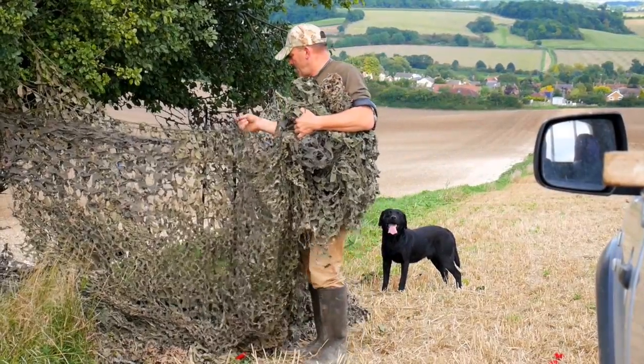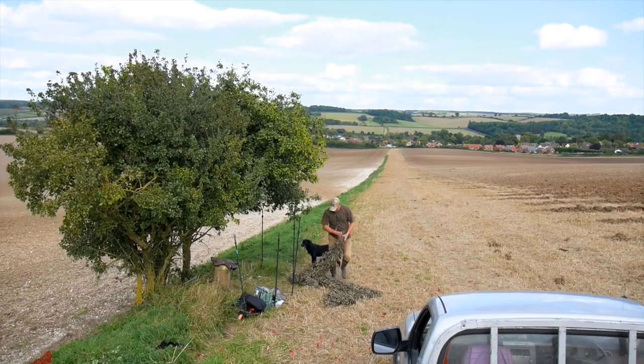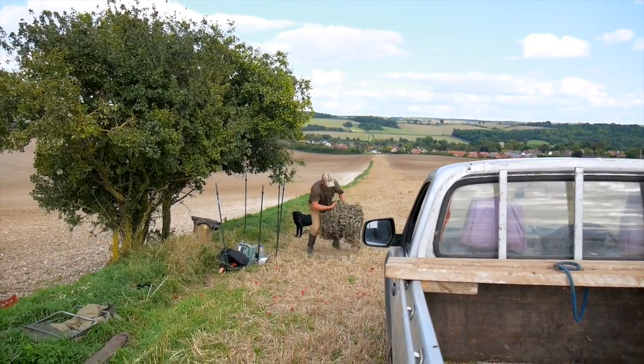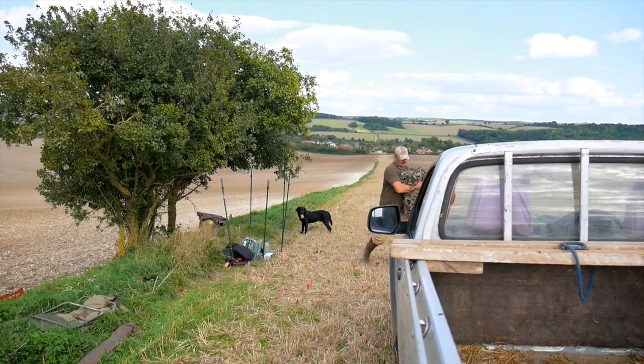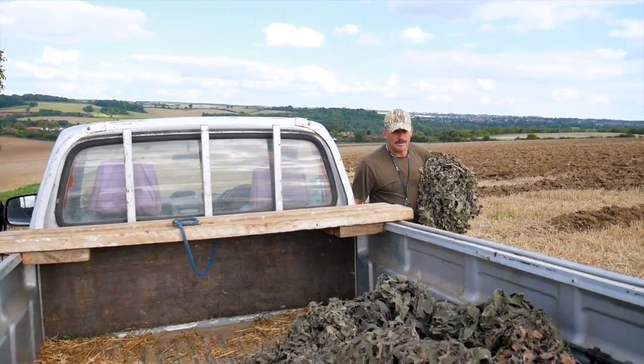Right, that's another day finished. It's been an enjoyable day today. It was a little bit of a slow start, as we had to wait for the tractor and the plough to come up to us, level with us, and then plough around the pylons. But we got here, I think we set up about 10:30, 11 o'clock.